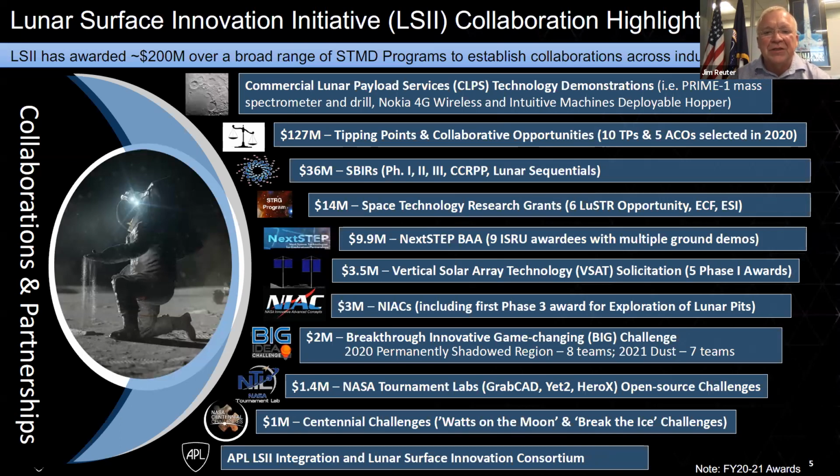One of the missions that we have coming up is the Prime 1 mass spectrometer and drill. It'll be the first use in a polar environment, detecting for ice water. On that same flight, we have a Nokia 4G wireless system and also a deployable hopper from Intuitive Machines. So it makes a really nice early flight. I think by the end of next calendar year, it should be flying.